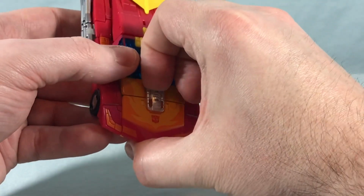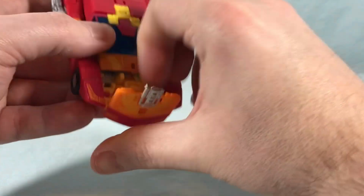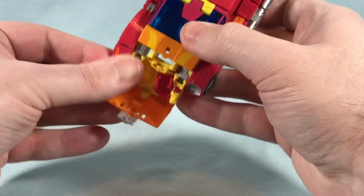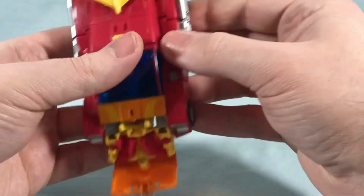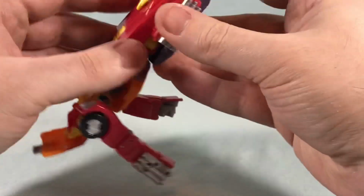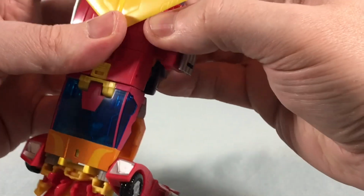Transformation is very interesting. It's a little convoluted. Not convoluted, maybe that's too strong a word, but it's very, very intricate. We'll say intricate. And all the kind of moving panels and everything. But it works. It all really works. And I think what you're left with is a really solid figure.